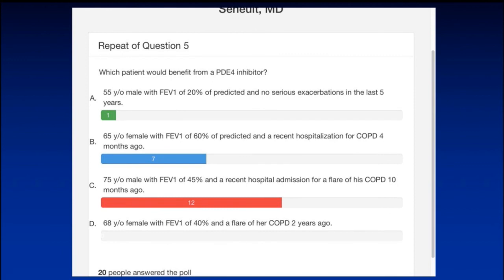All right, so we're looking for GOLD stage 3-4, which would be an FEV1 of less than 50%, and a flare less than 12 months ago. And I can see that C is winning.